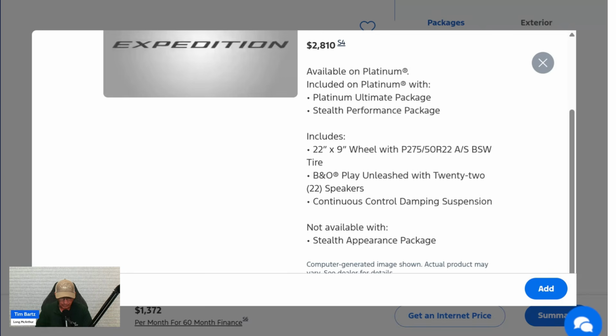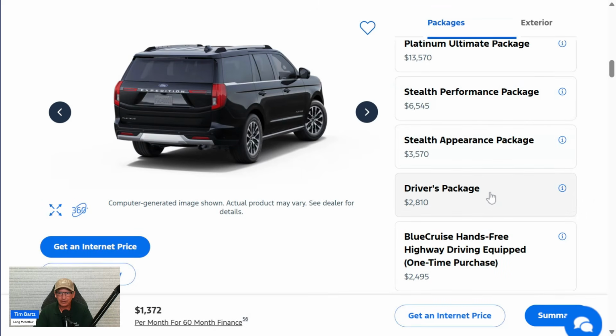So there you go. And then also it does say in here, note, that it requires the option of the power deployable boards. So the driver's package does not technically get the power boards, but they require you to get the power boards. I don't write this stuff, folks. All right, next is the Stealth Appearance package. No change in that package for this year.